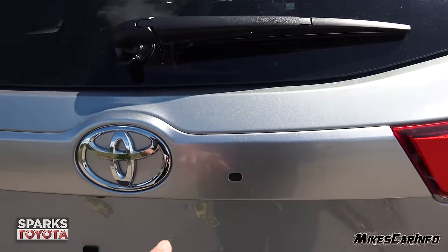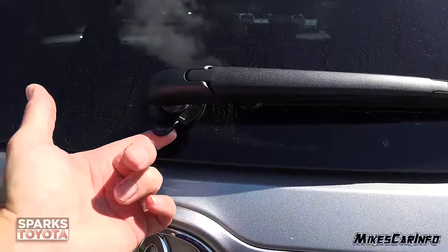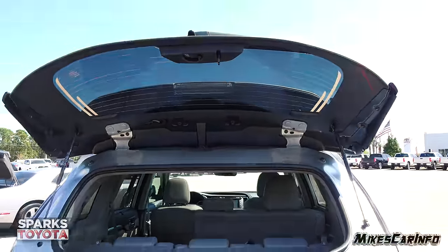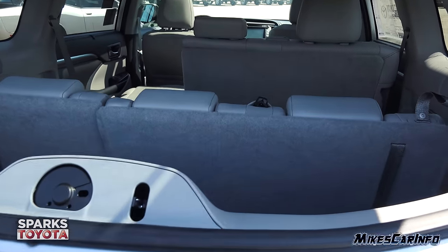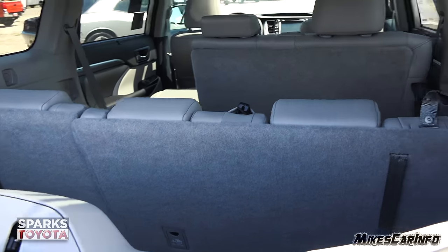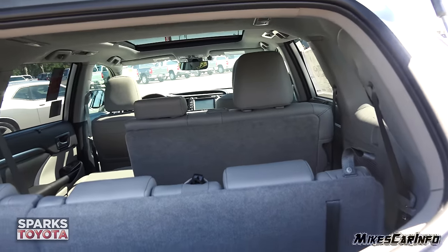Okay, so to open up the glass independently, you just push this button, it pops open, it releases it, and then you have to lift this up just slightly, and it goes up the rest of the way by itself. That way you can access it, in case you want to just pile stuff up in here, and if you open up the lift gate, then everything's going to fall out. Maybe that's what it's used for.